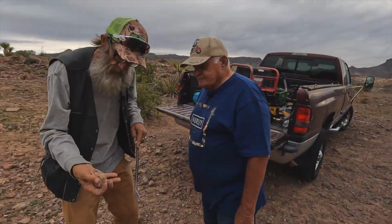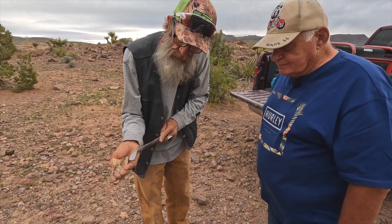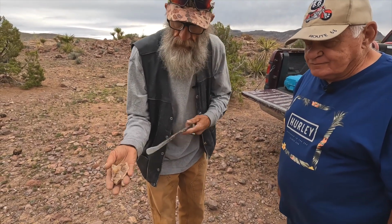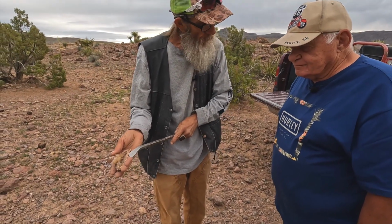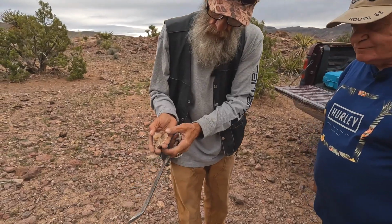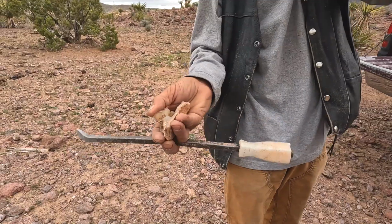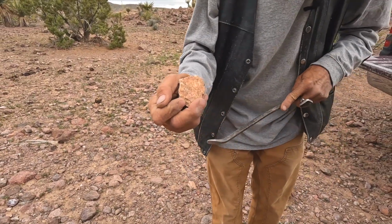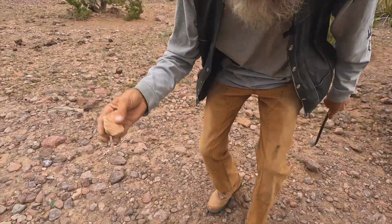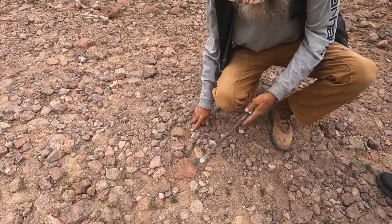Now, here's your chalcedony, right? You can see the iron banding starting in there. With the little bit of experience that I have, I know there's not going to be any fire in it. This is what they call chalcedony onyx. You can see the band lines in there, basic onyx lines. But what I'm trying to show you is, see this coloration right here? If this is laying on the ground, say it was buried, like that little guy right there.